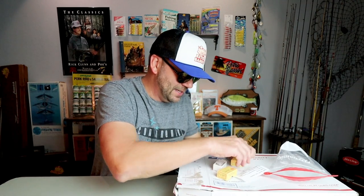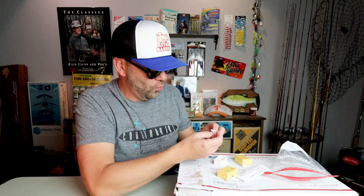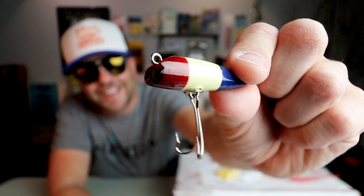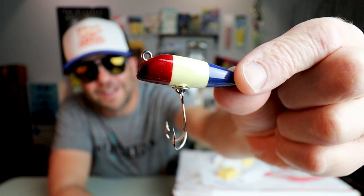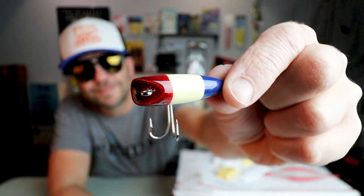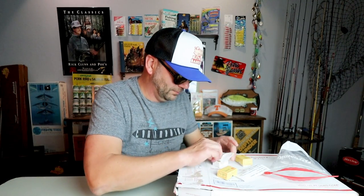Let's check this other one out and see if that color is any different. Yes, it is. Oh, man. It's like Buck Owens' guitar. The old red, white, and blue. One of my favorite colors of the Bass Oreno by far. Very nice NFLCC replica. Wow. We're like three lures in and I'm already pumped. Oh my goodness.